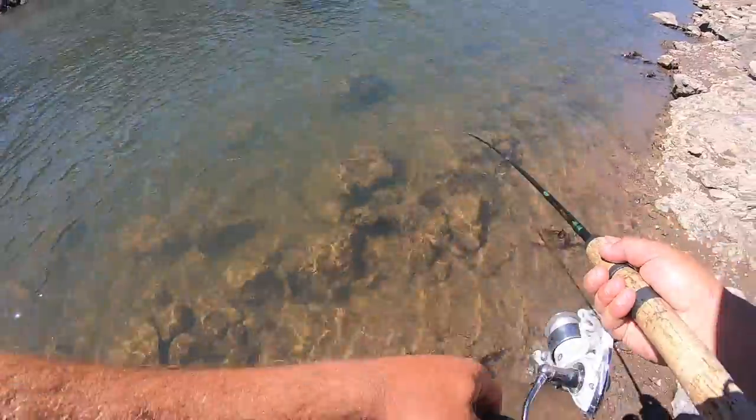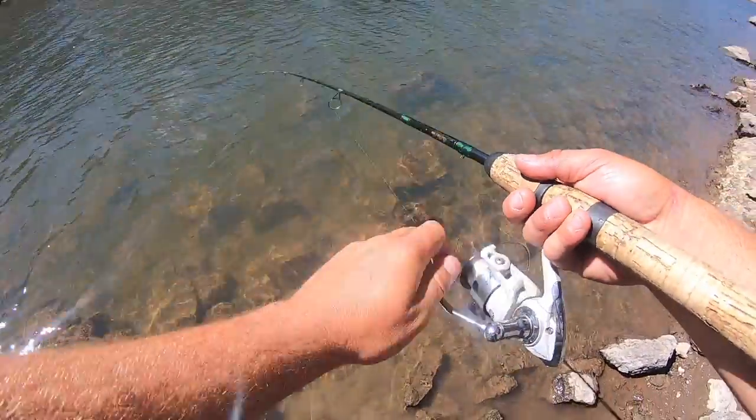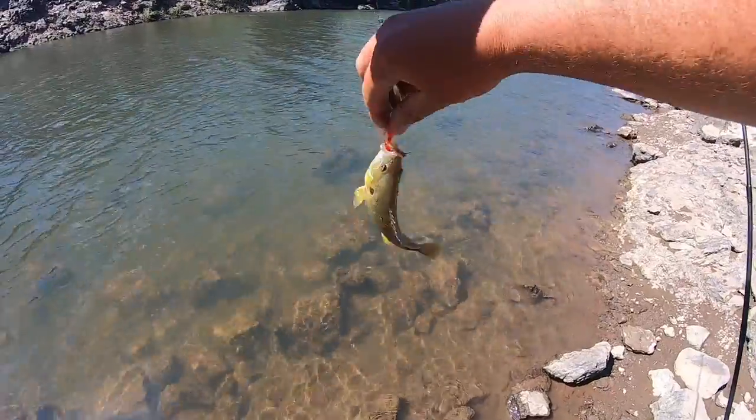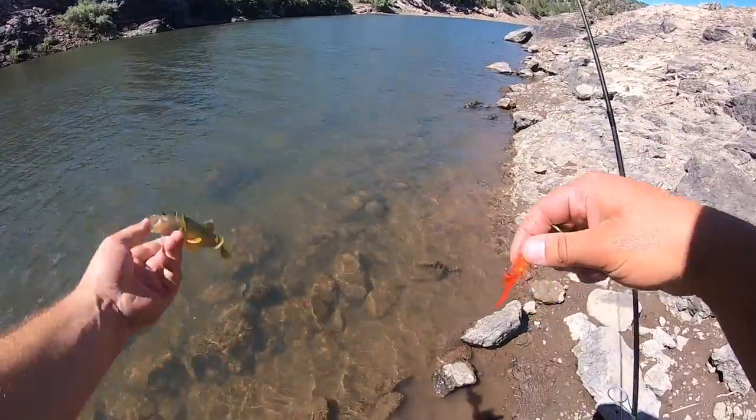Oh, little guy. Oh, that's a little smallmouth. Little smallmouth. Got him, right there. No, that's just another, dude. Cool, another fish, third one. Third one of these. Toss him back.